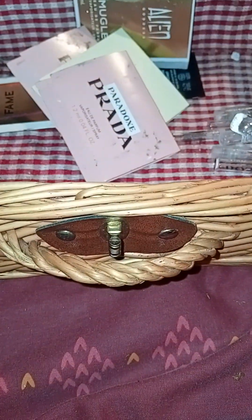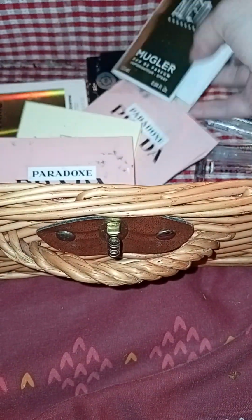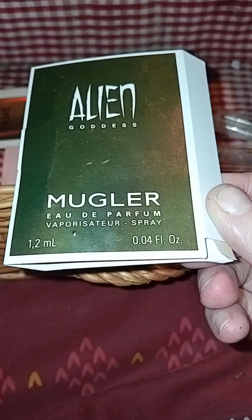You've kept me going with wax melts because all my Purple Rain's gone. And then we've got a bunch of samples. Alien, Goddess, that was quite nice.